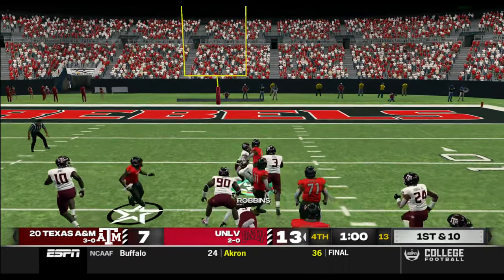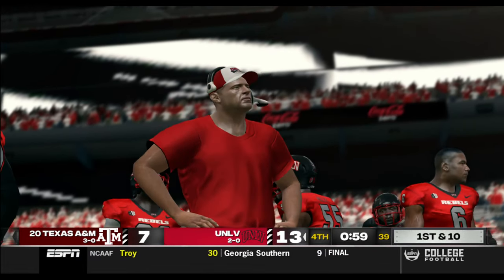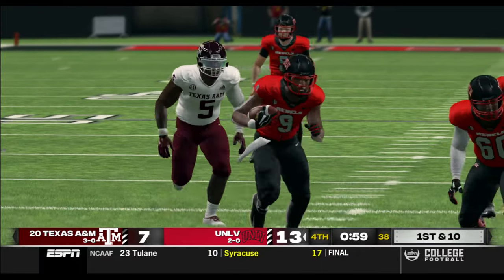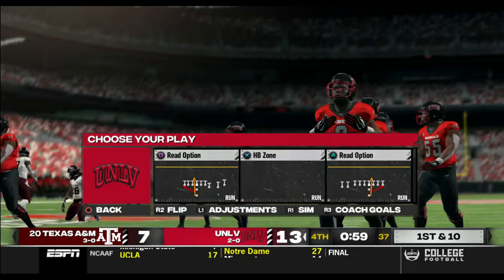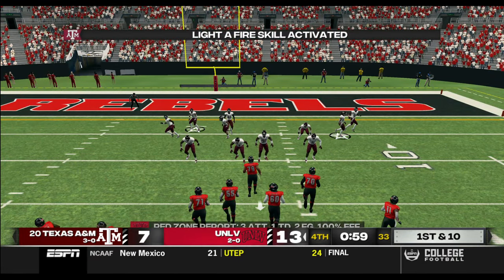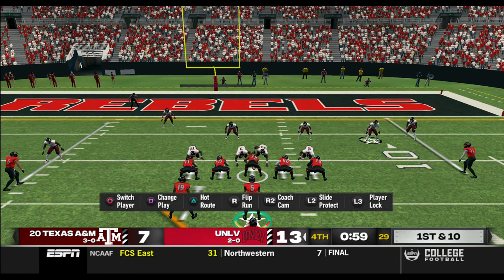He's at the 20. Brought down around the 12-yard line. Very well-designed play that time to give them a first down. The linemen executed their blocks nicely, and it went for a good gain. First down, 10 yards to go. Ball on the 12. We have less than a minute to go.